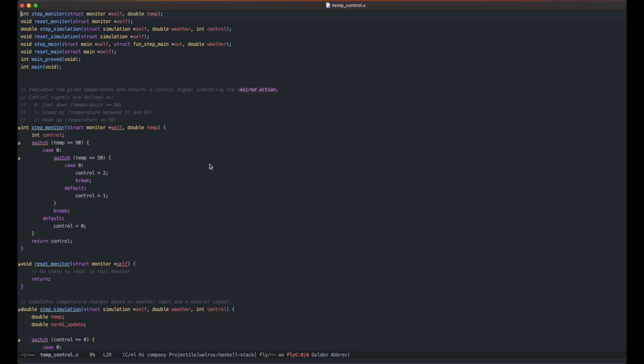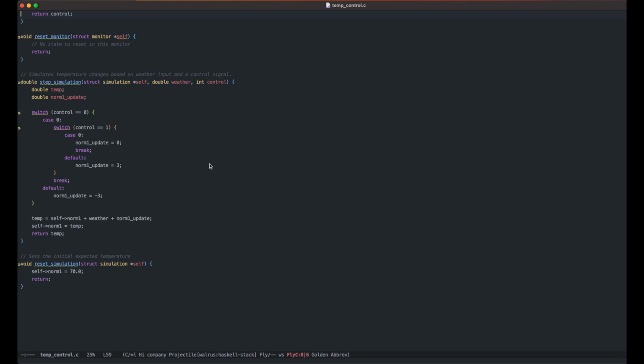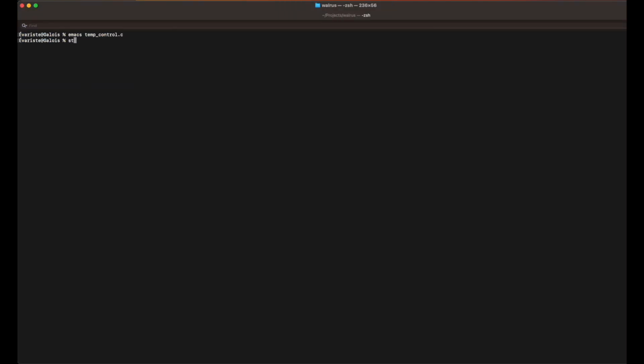The first function is the monitor, which adjusts a control setting 0, 1, or 2 based on temperature changes, representing cooling, maintaining, or increasing the temperature. The second function simulates temperature changes, increasing the temperature based on the control settings and external weather conditions. Normally, these 2 functions are encapsulated within a driver that runs them in a loop, but in this case, the engineer wants to add the driver in Scade's graphical interface.